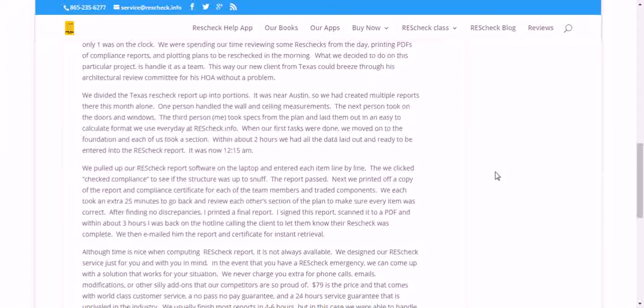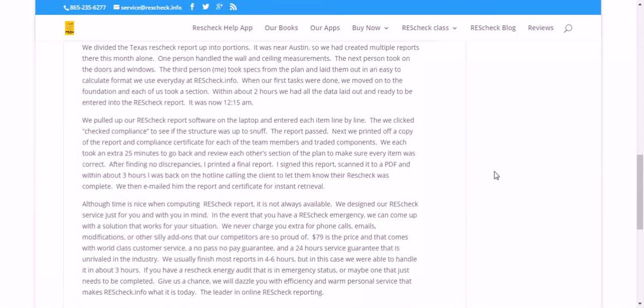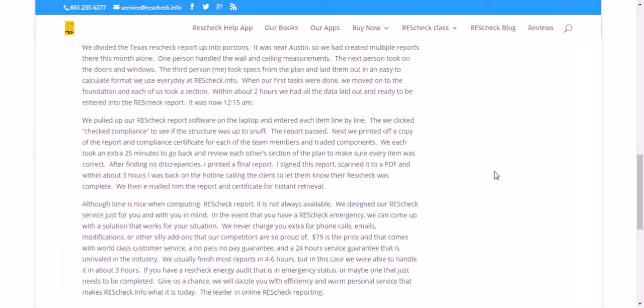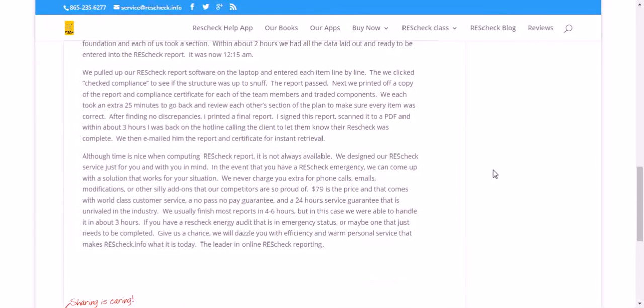We divided the Texas Rescheck report into portions. It was near Austin, so we had created multiple reports there this month alone. One person handled all the wall and ceiling measurements. The next person took on windows and doors. The third person, me, took specs from the plans and laid them out in an easy-to-calculate format we use every day at Rescheck.info. When our tasks were done, we moved on to the foundation and each of us took a section. Within about 2 hours, we had all the data laid out and ready to be entered into the Rescheck report. It's now 12:15 a.m.